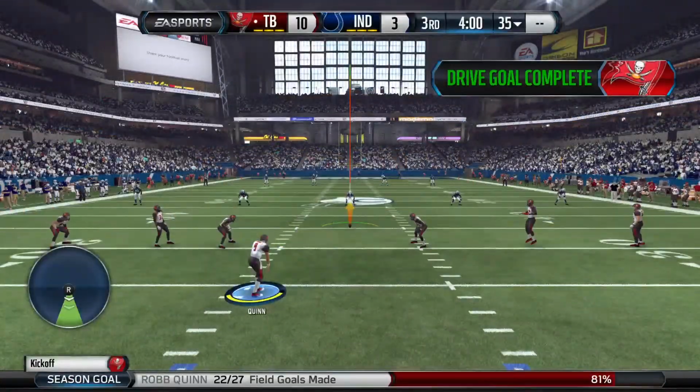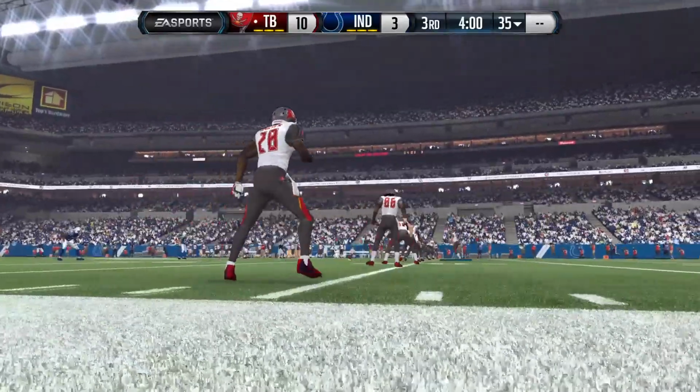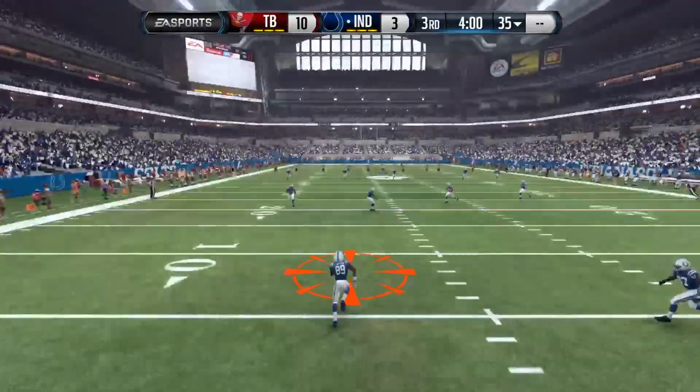Larry Ridley ready to take things over back in the studios, and you're watching the NFL on EA Sports.